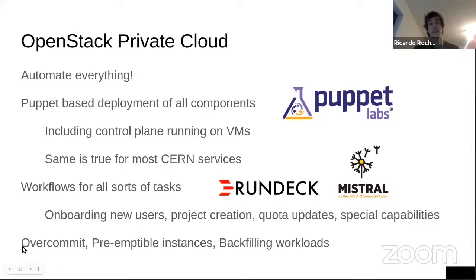The other part that is quite important is overcommit. We mentioned that going from physical to virtualized, we gained a lot by just having multiple virtual machines in the same physical box.